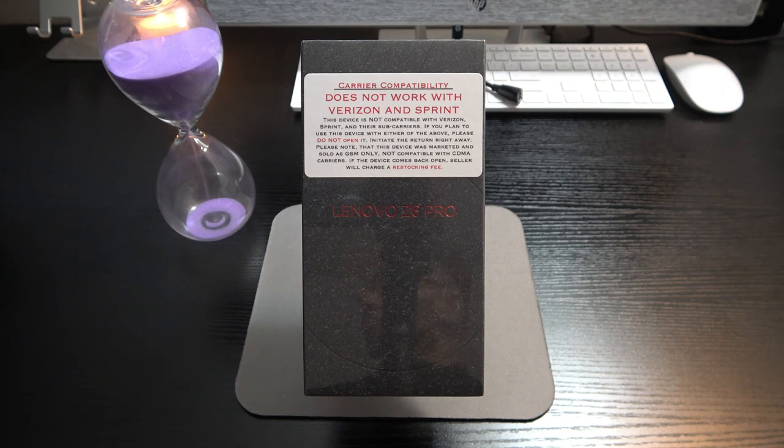Episode 3. What I have before you here, ladies and gentlemen, is the Lenovo Z6 Pro. Now, I don't know how, but this phone slipped by me in 2019 when it came out, and I saw it the other day, and I was like, Lord have mercy, I gotta get on it. And it just got delivered.